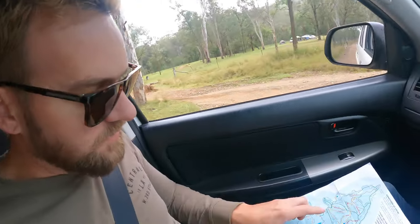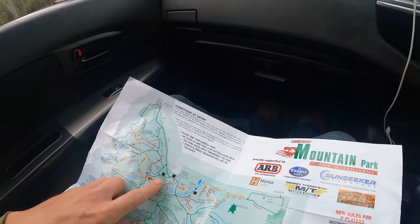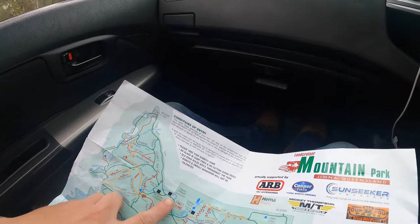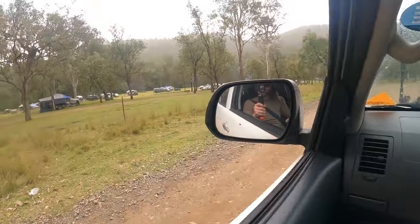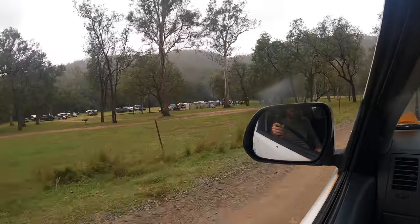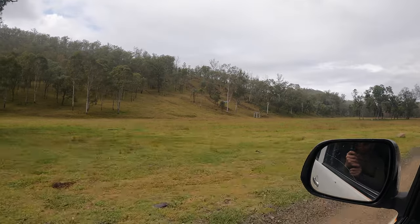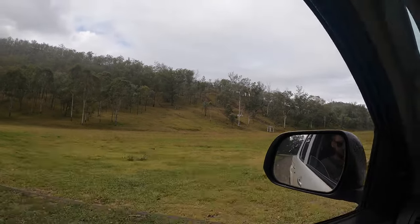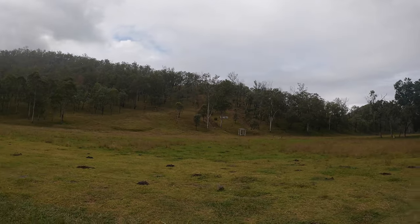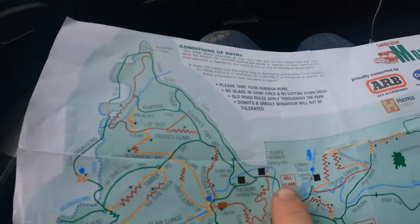What was the other one called back there with the better toilet? So this is Tracker Terrace here. Yeah, so this is Tracker Terrace. That looks like ARB Airlocker Hill. I don't know how good you can see it, but this is where all the hill climbs are. That looks insane.